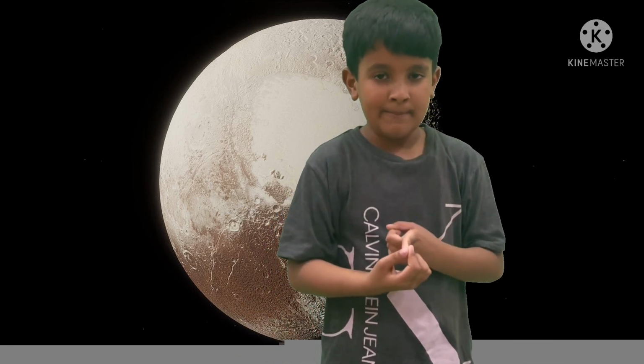So the last planet is Pluto. Pluto is categorized as a dwarf planet, and in 2006 it was categorized along with 3 other objects, and those objects were about the same small size as Pluto. Those 3 objects were dwarf planets. They were Makemake, Eris and Ceres. These 3 objects are much smaller than the other planets.